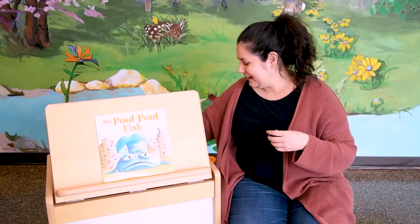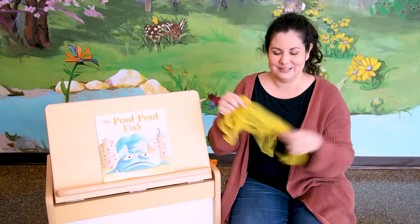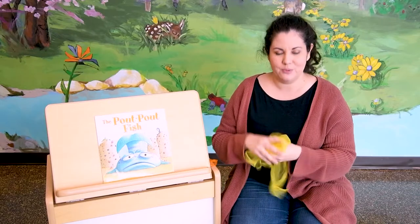All right, let's see, now we have four yellow fish. See the yellow scarf? Here we go.